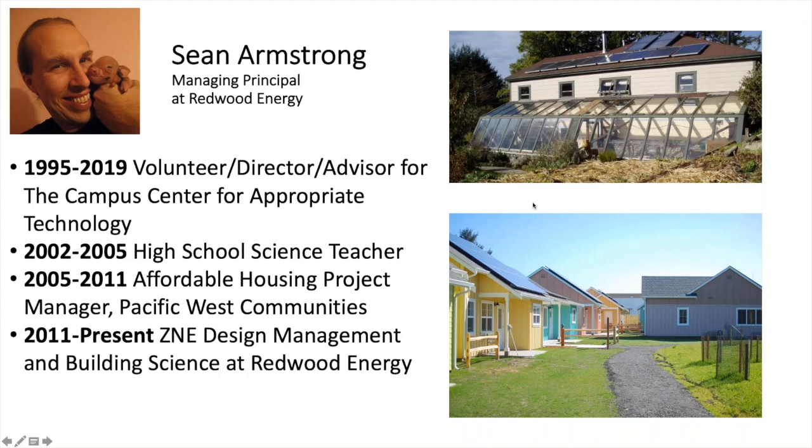Just to introduce myself, I started off and am still involved with a very humble demonstration home on Humboldt State University's campus. It's the Campus Center for Appropriate Technology, dating from 1978. When I lived there in 1999 as a co-director, we had pedal power, a wind turbine, biodiesel, solar arrays. The technologies have shifted over the years to be a little bit more practical, not much pedal power left. But I still sort of hold the spirit.